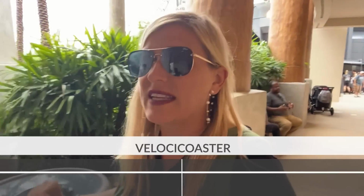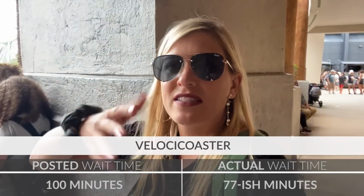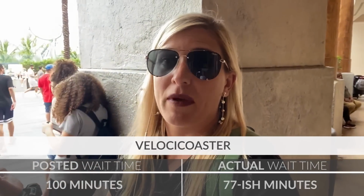It's perfect. The attraction, the wait. It took me 1 hour and 5 minutes, so 65 minutes to get to the lockers. And then I didn't have a phone to clock it anymore, but I'm gonna guess about 10-15 more minutes to actually physically get on the ride. So we'll leave this one at about 75 to 80 on a posted 100-minute wait.